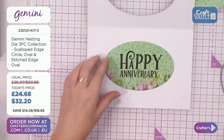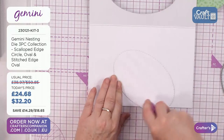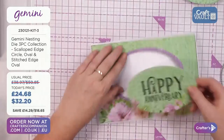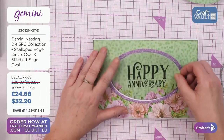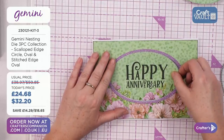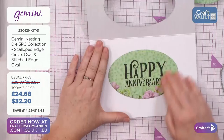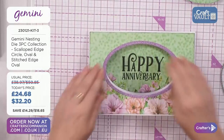And then I want to pop this on the inside. So what I would do is, just make sure, because this is the same size as my dies, close it when you put it in, and then you can just open it and stick that down. And that will be in the perfect place when you're opening and shutting your card there.